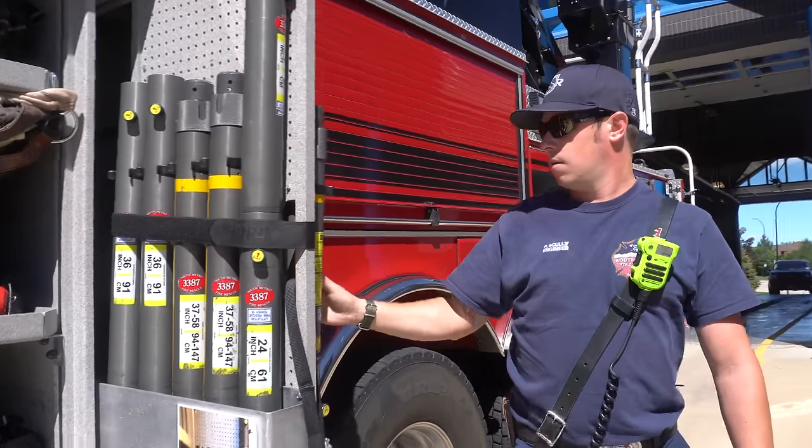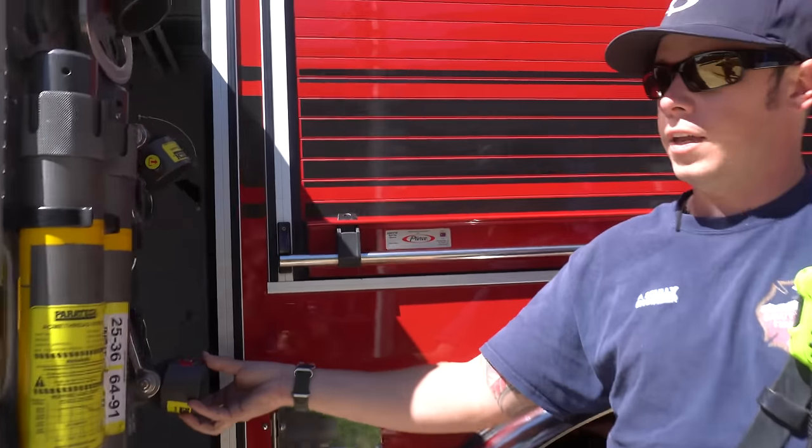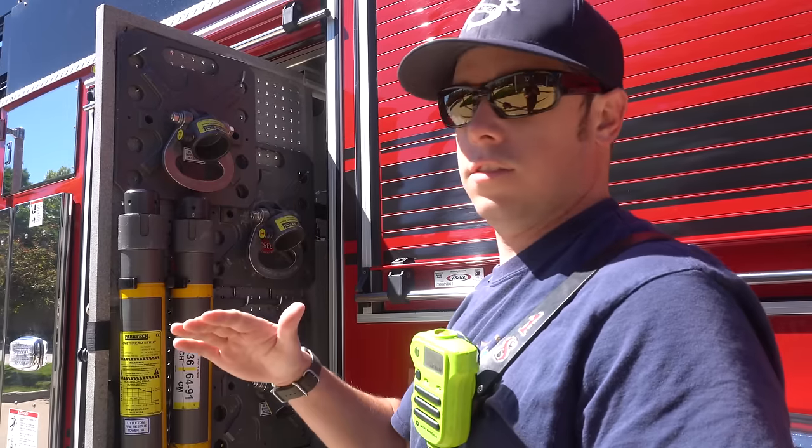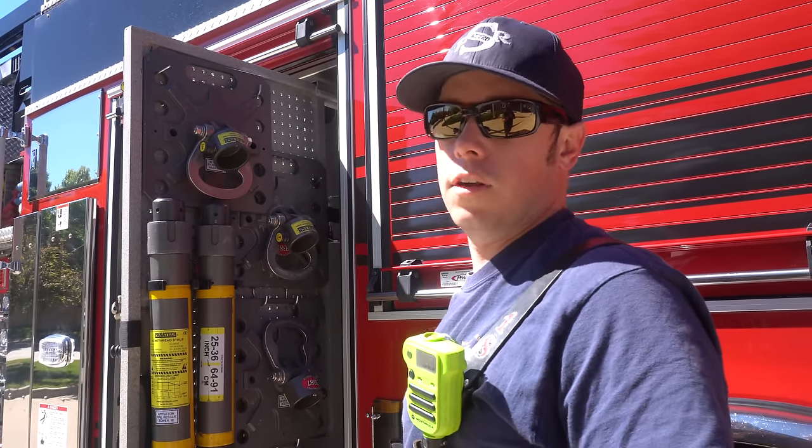On the back side, we have all the plates that these struts go into, so they all integrate together to make a nice solid system to shore up any building or any vehicles that are on their side.